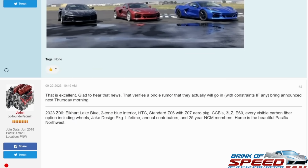And then John of the Mid-Engine Corvette Forum says, that is excellent. Glad to hear that news. That verifies a birdie rumor that they actually will go in and it will be announced next Thursday morning. I went ahead and reached out to Criswell. Criswell was not at liberty to tell me how many allocations they did get, but they did verify with me that they are expecting E-Ray allocations this Thursday. So just a few days from now, and they will have E-Rays.